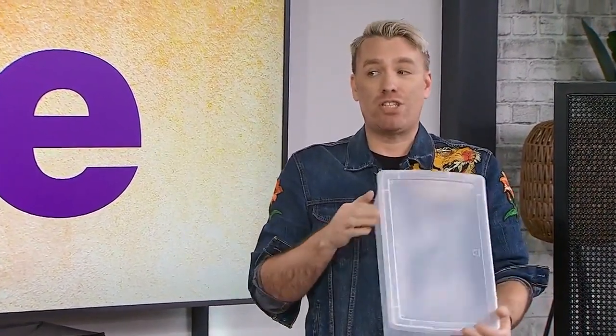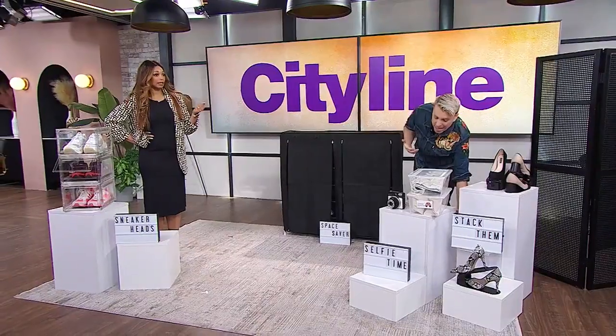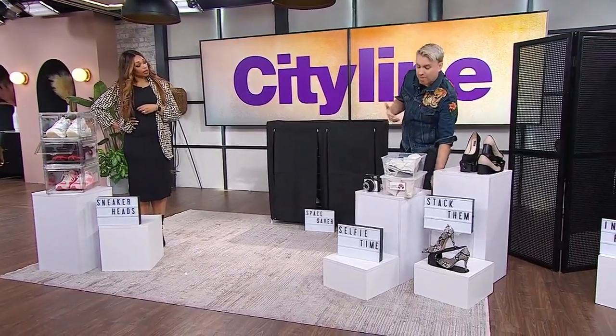Okay. So my trick is I go to the little old store where everything's around $1 or $2, and I buy these bins. They're just as good, and you can stack them. They keep them clean and organized. And then I always say, just make sure you're storing them properly.